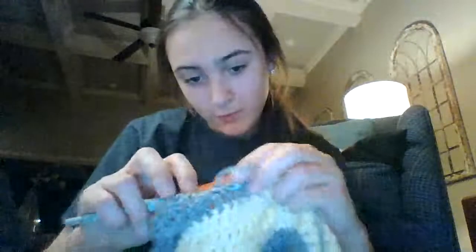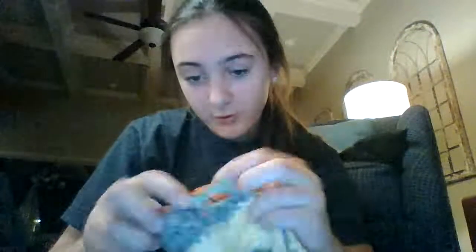Okay, so you're gonna wrap yarn over, go through one stitch, yarn over, pull through, yarn over, pull through two, yarn over, go through the next stitch, yarn over, pull through, yarn over, pull through two, yarn over, go through the next stitch, yarn over, pull through, yarn over, pull through two, and yarn over and pull through all four. And that's a lot of yarning over and pulling through.